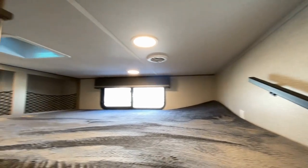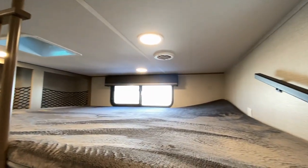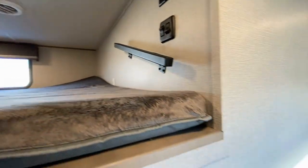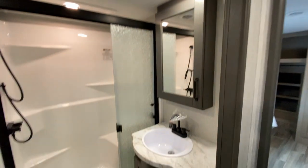Man, if you're a little kid, heck, even if you're a young person, you could get up there and just close the blind on that window and start cutting the wood, sawing the logs.